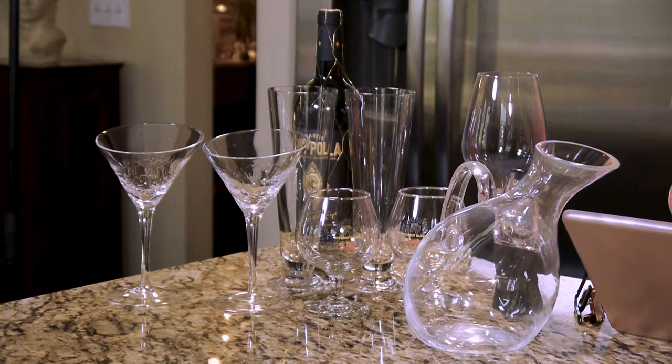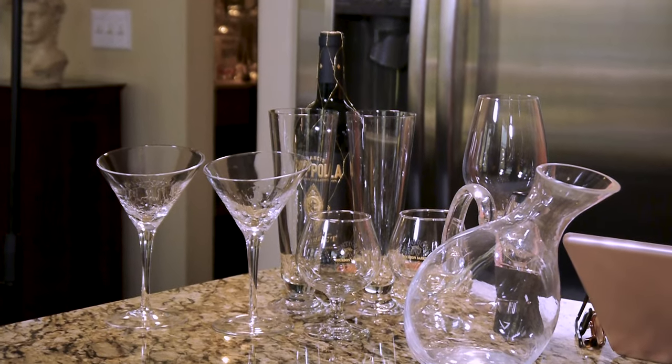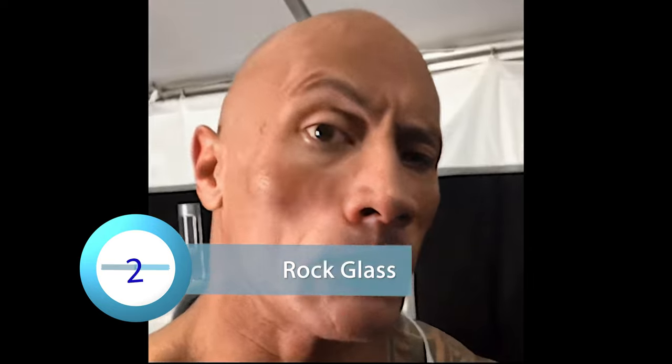Also, while we're talking about it, you can have any of these monogrammed. In fact, you can have almost anything on this bar here monogrammed, which is a nice little bonus for these kinds of gifts. Gift idea number 2, the rock glass.